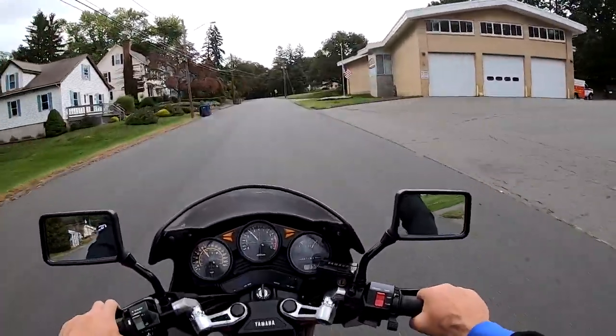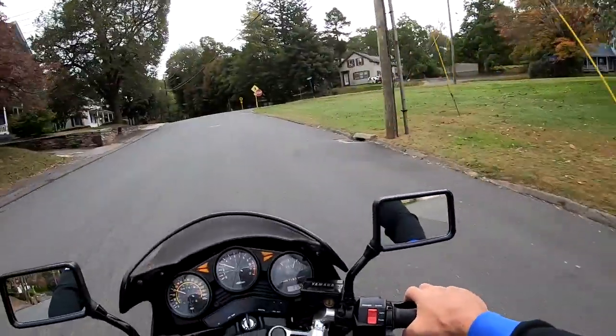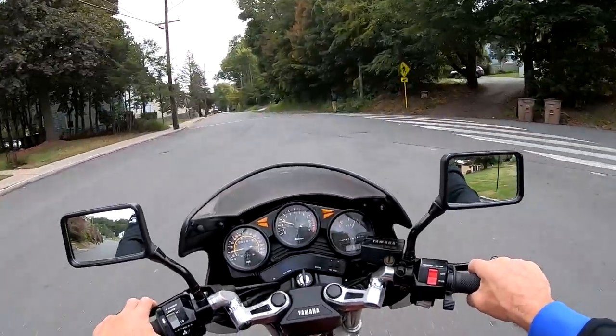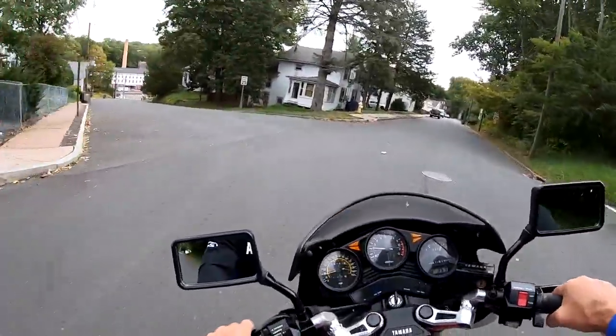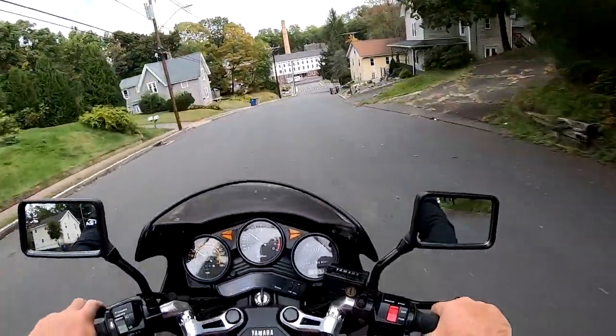Very smooth. One of the things the Seca was known for was being one of the smoother running motors of that era. They said it was the smoothest four-cylinder in its class. And the brakes work awesome.